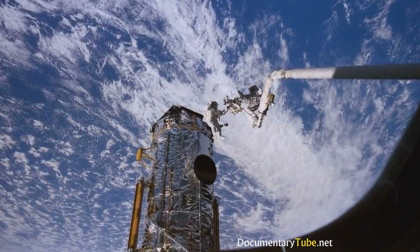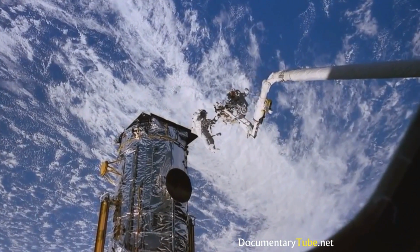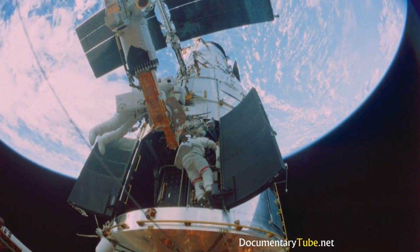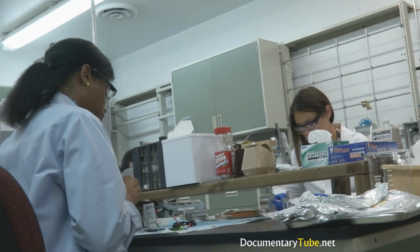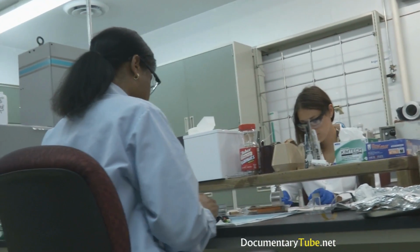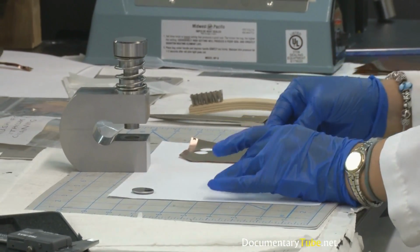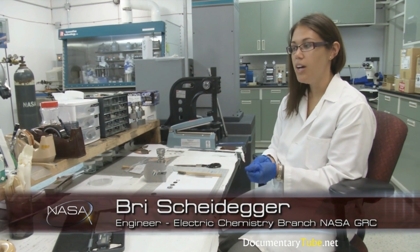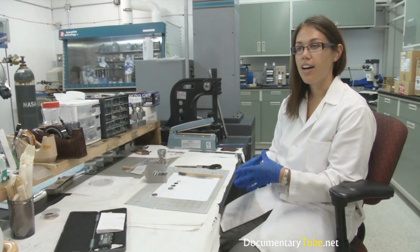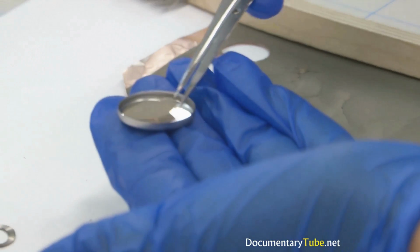Because batteries are so important in spaceflight, especially for EVAs or spacewalks, there is a need to dramatically increase the length that the batteries will last. Much of the work in this lab will do just that. Our main goal is to make batteries better, make them lighter, make them safer, but provide more energy with them as well. So a lot of what we do here focuses on low-level research. What goes into the battery, not the battery itself, the different materials that go into them.